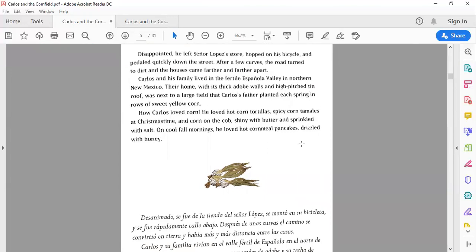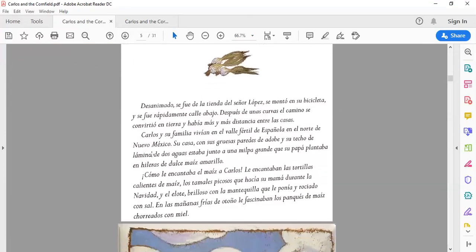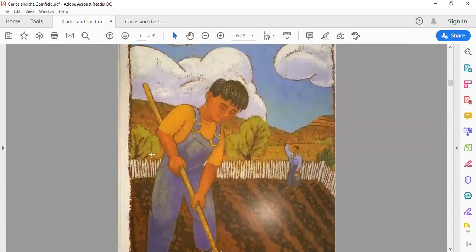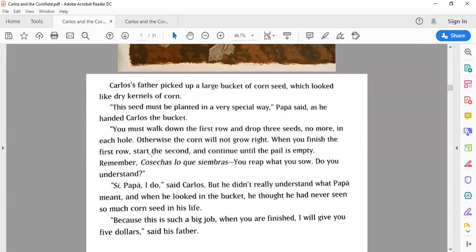I noticed that in this part right here, he lists a lot of different things you can make with corn: tortillas, tamales, corn on the cob, hot cornmeal pancakes. Ooh, yummy. Feel free to stop if you'd like to read it in Spanish as well. Looks like Carlos is hard at work.